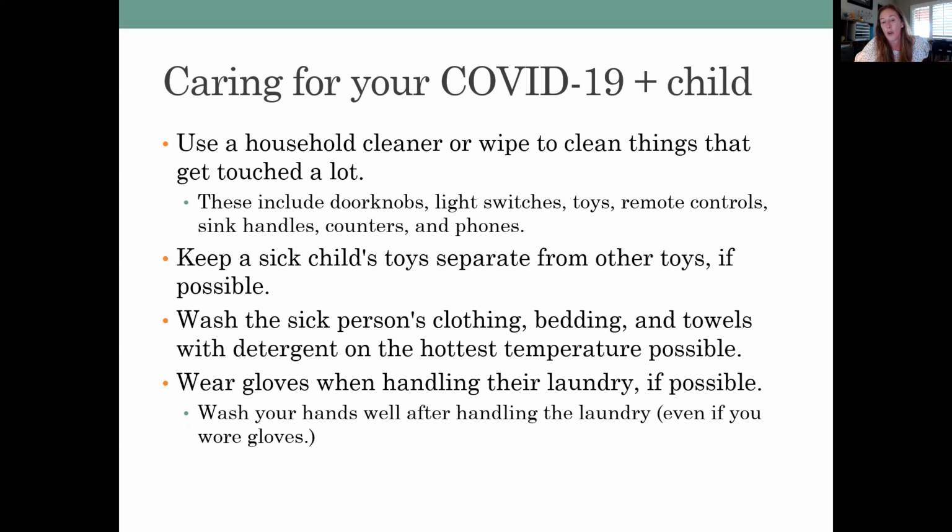Finally, talking about the household, you want to use a household cleaner and wipe and clean things that get touched a lot. We've already talked about this under preventative measures, but these are going to be true when you're caring for a child who's COVID positive. You want to make sure that you're cleaning doorknobs, light switches, remote controls, and even phones. If it's possible, try to keep a sick child's toys separate from other toys in the household. If you have more than one child in the house, maybe have some toys that are for just the sick child so that you're not risking infection from toy to toy.